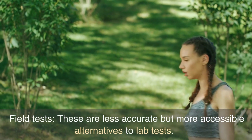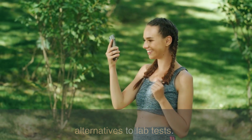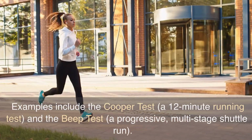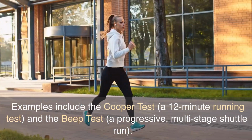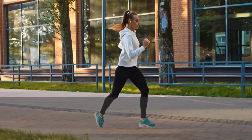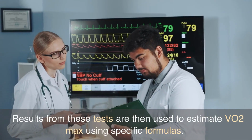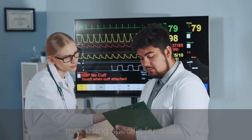Field tests. These are less accurate but more accessible alternatives to lab tests. Examples include the Cooper test, a 12-minute running test, and the Beep test, a progressive, multi-stage shuttle run. Results from these tests are then used to estimate VO2 max using specific formulas.